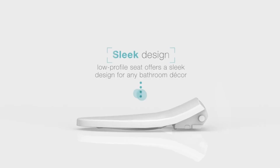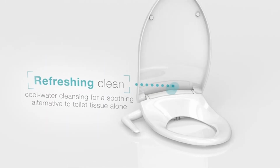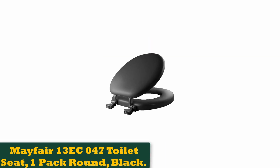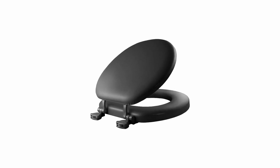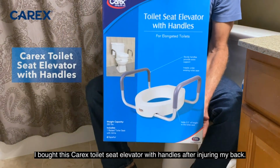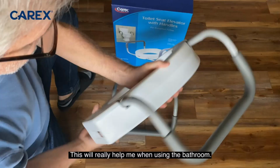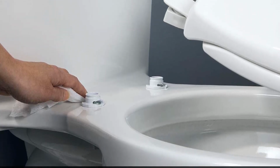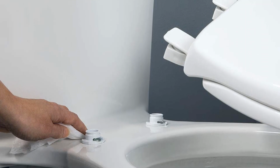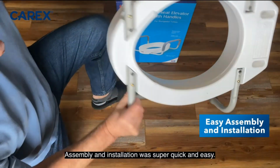Number 2, Mayfair 13EC047 Toilet Seat, 1-pack round, black. The look and feel of your toilet has been made easier thanks to the Mayfair 13EC toilet seat. Although this one is in black, it also comes in many other colors. Mayfair has been a leading name for many years, which shows in the high-quality seat it offers. Comfort is a priority for many when it comes to toilet seats, and for a good reason. No one wants to be sitting on an uncomfortable seat for even a minute, and toilet trips can be longer than that. This is why the Mayfair toilet seat is so popular.